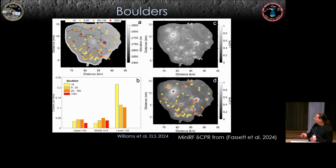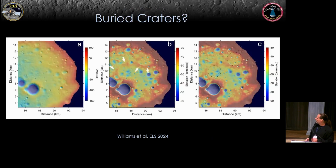The lower rough unit has many more rocky, bouldery craters. So that seems to suggest that whatever substrate is sourcing these boulders is maybe at a shallower depth, and that the upper unit represents a thicker material that has to be excavated. And that seems to be supported by another observation where we think maybe there's some buried sizable impact craters. So here I'm focusing on the upper unit. I've detrended the topography, and that brings out some subtle features that look like perhaps these are some buried kilometer-sized craters here. So again, suggesting that the upper unit is a thicker deposited material.